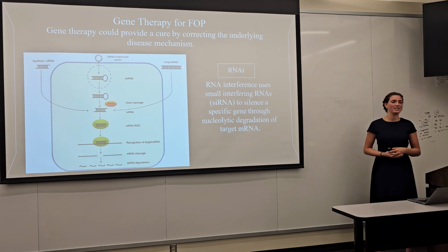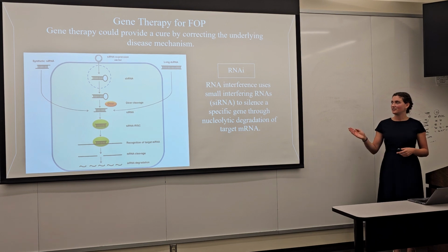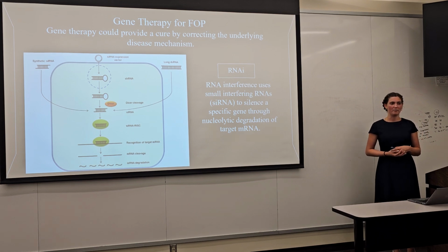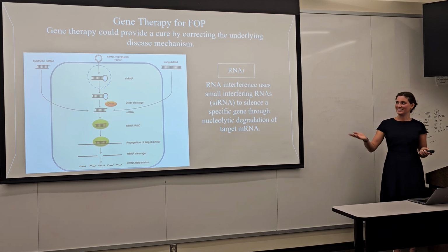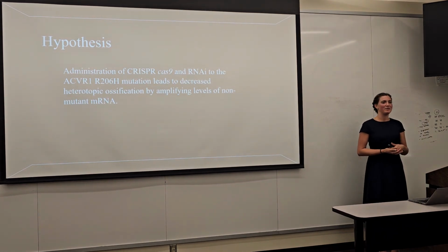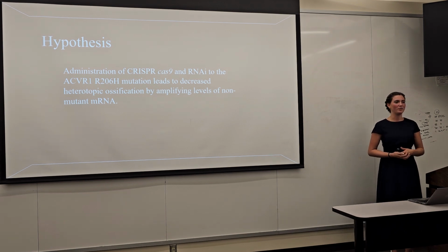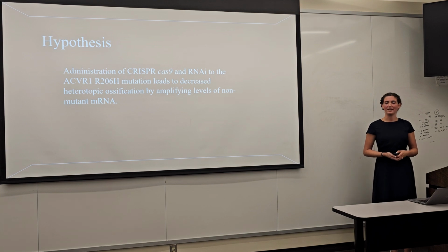Another mechanism of gene therapy is called RNAi, or RNA interference. It uses small interfering RNAs to silence a specific gene by degrading target mRNA, as you can see here. Which leads to my hypothesis, which is that administration of CRISPR-Cas9 and RNAi to the ACVR1 R206 mutation leads to decreased heterotopic ossification by amplifying levels of non-mutant mRNA.